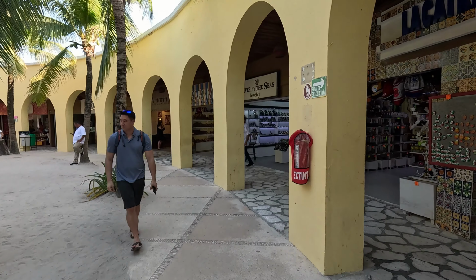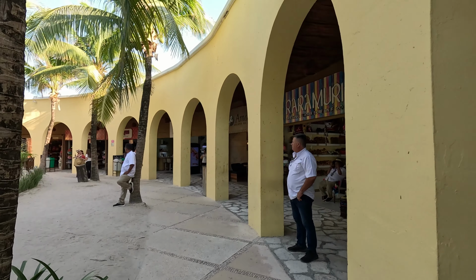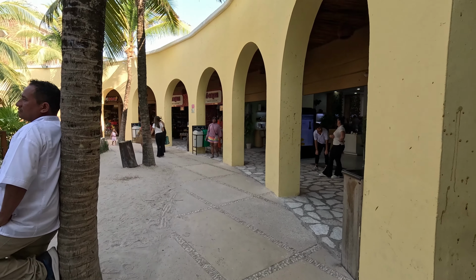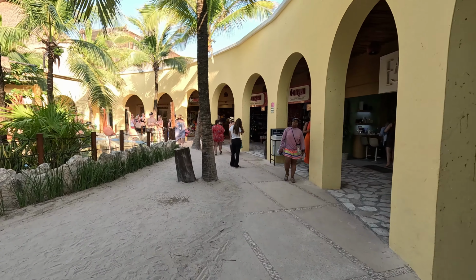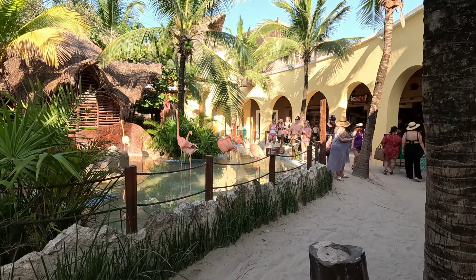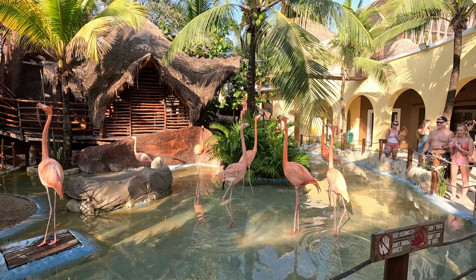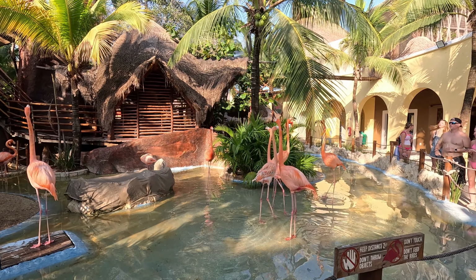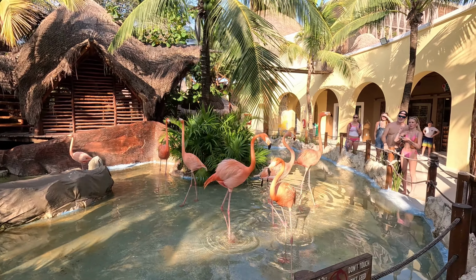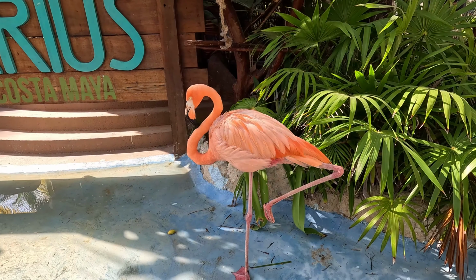We're kind of entering the aviary area, but there's some more stores that kind of wrap around the outside. Amarino. And then off to the left here is the aviary. And if you're looking to do the Aviary and Bridge Tour, this is the area you would come to. Over there behind there, but if you're not doing that, you can still come and check out the flamingos, which were a lot of fun to watch. So colorful.